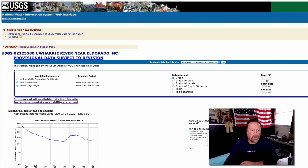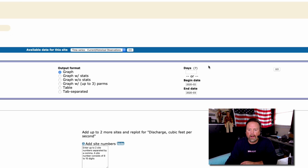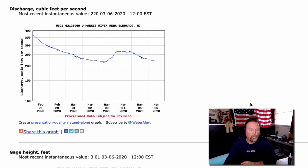Now it's telling me that I have two available parameters. One is discharge and one is the gauge height, and the gauge height is mostly what I'm interested in. All the way over here to the right, you can enter some custom dates, but by default it's going to be for 7 days. So let's take a look at the discharge, cubic feet per second. On February 28th, it was sitting up here at around 375.